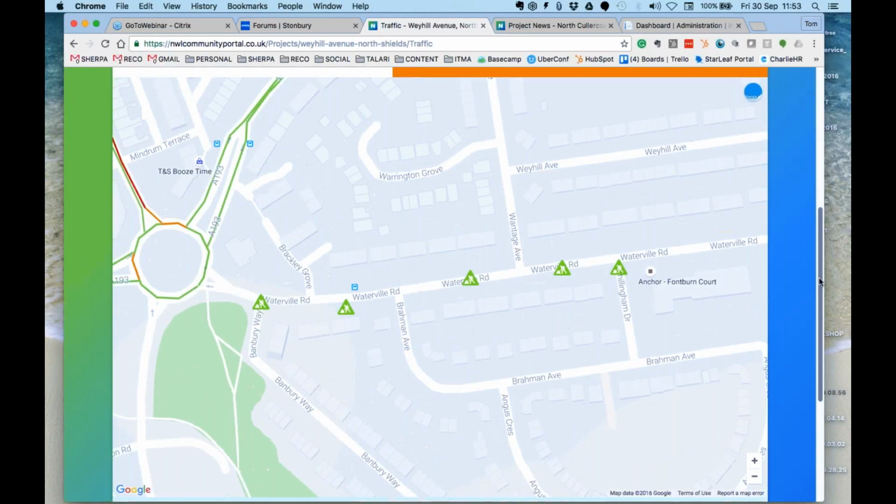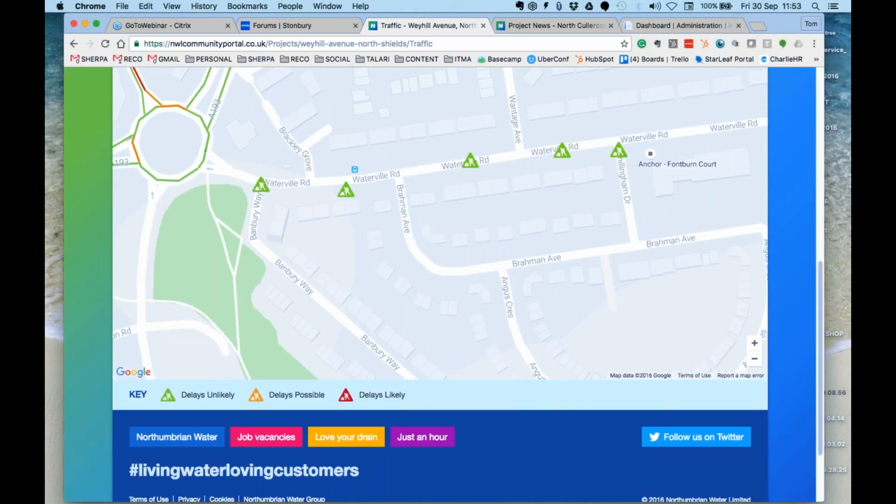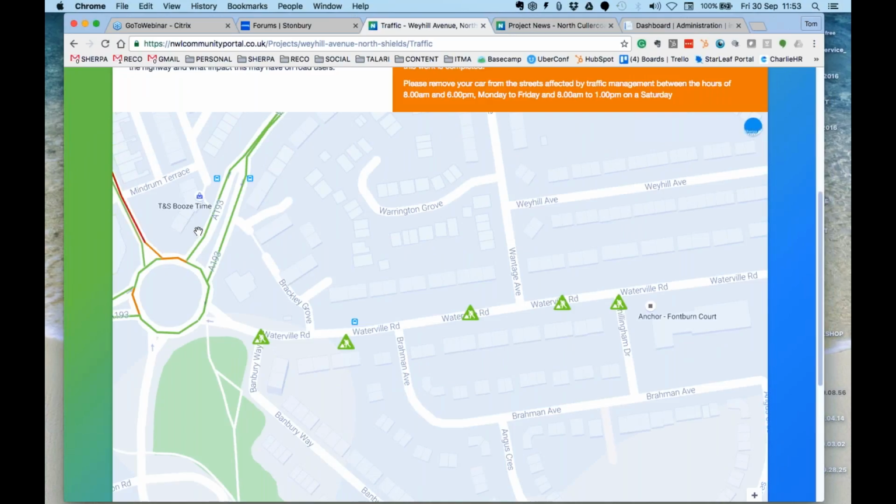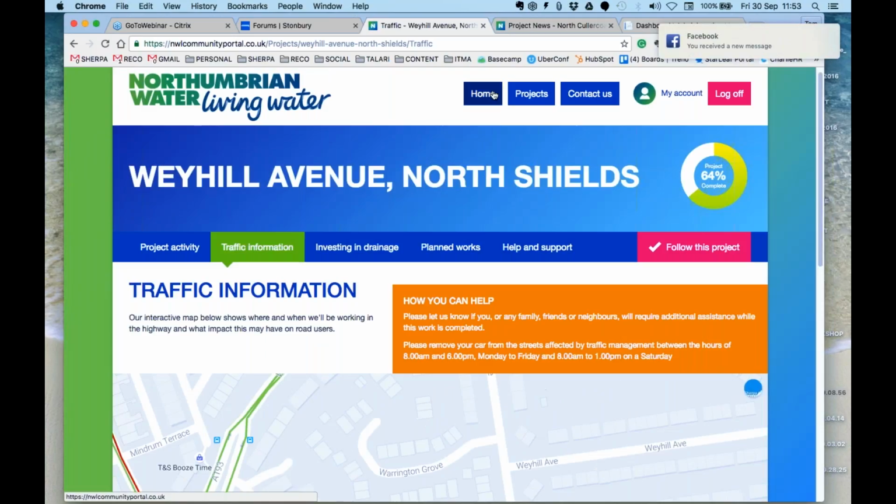Yes, it does have some traffic controls in place, but as you can see with our keys, delay is unlikely. You'll also see actually just here, this is live traffic information. We use Google Maps, and obviously we use their information here. So you can see at this roundabout, I wouldn't like to be coming in from this route. And so people can actually use it for live information.